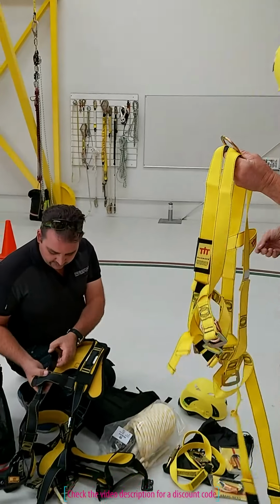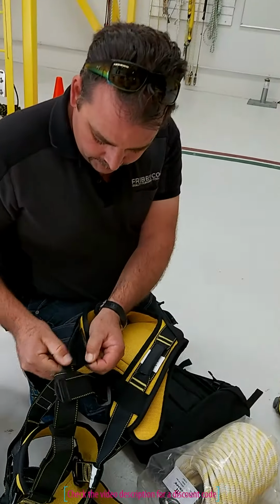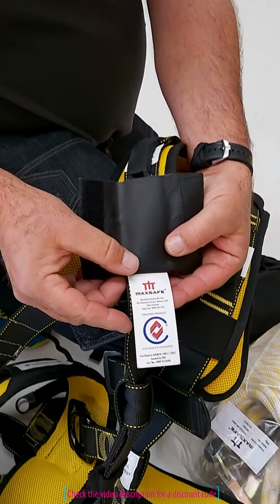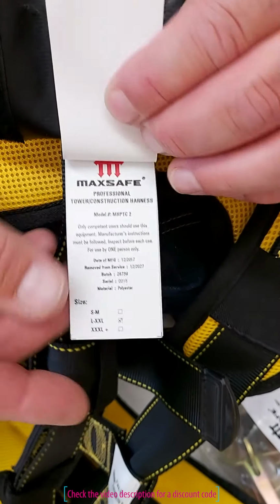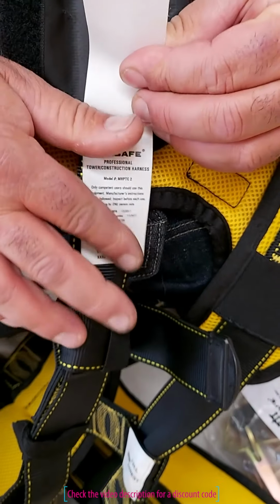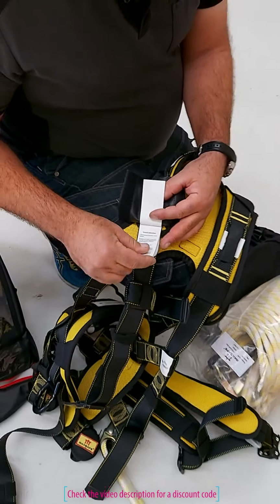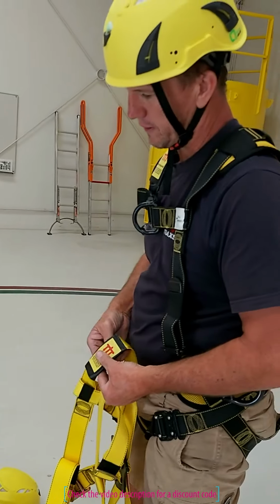I've got something else here. What is that? So you can open that up? So that's the one. Inside there is all the qualifications, the design specs and qualifications of the harness. It gives you the size of the harness and all the design and manufacturing specifications on there.